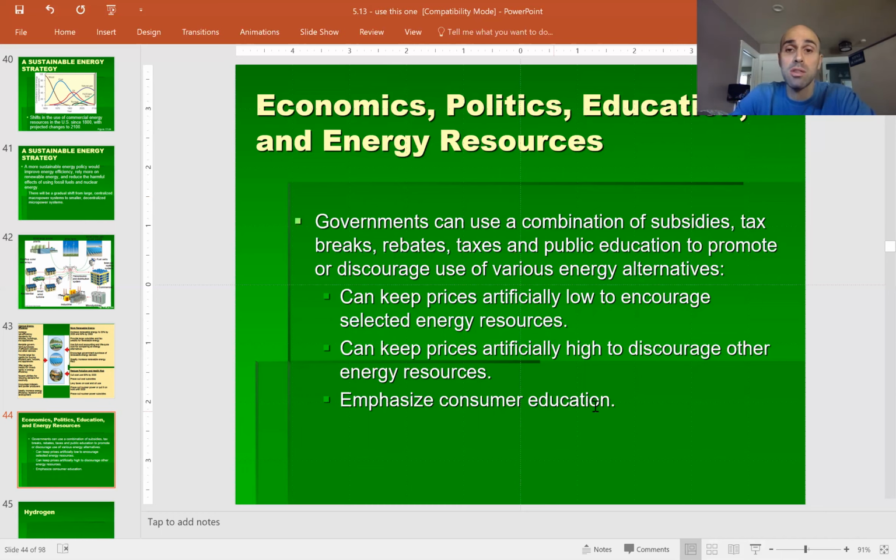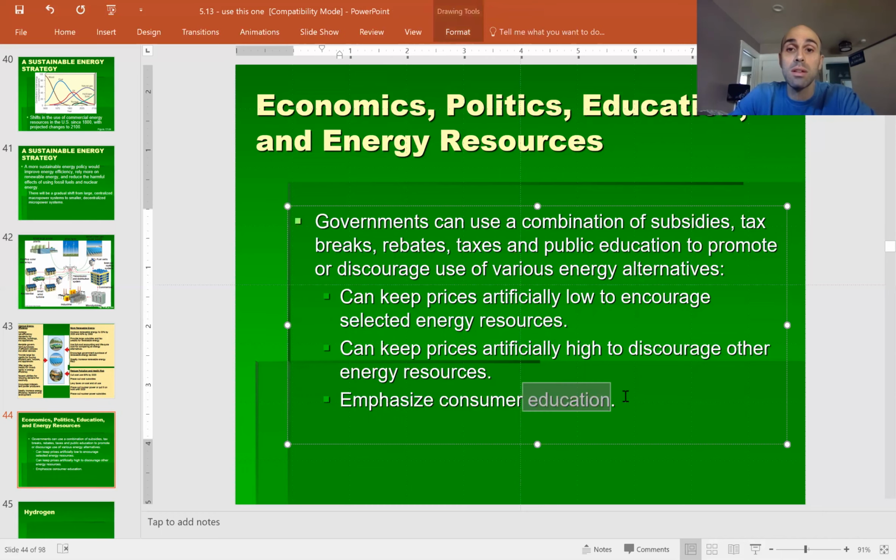Emphasize consumer education. If there's one thing you've learned in this class, it's all about education. We've talked about birth rates. We've talked about education of men and women. Now we're talking about renewable and non-renewable energy, and we're talking about education.